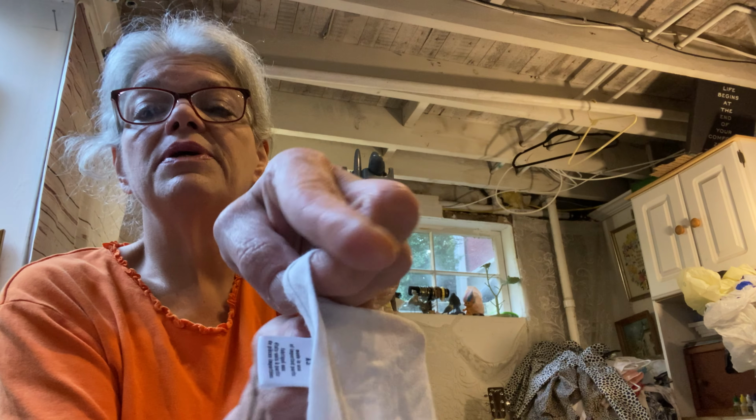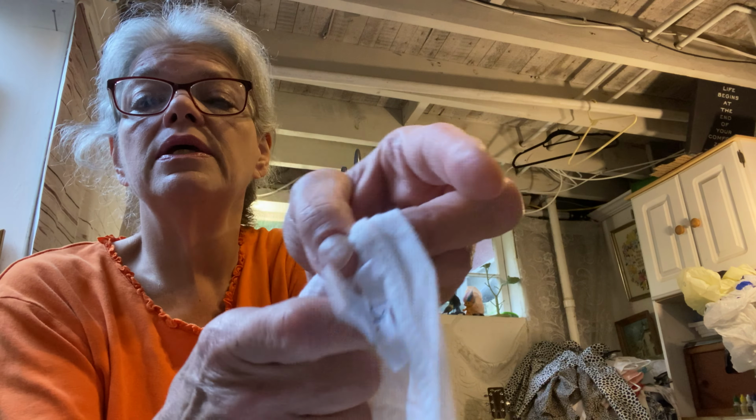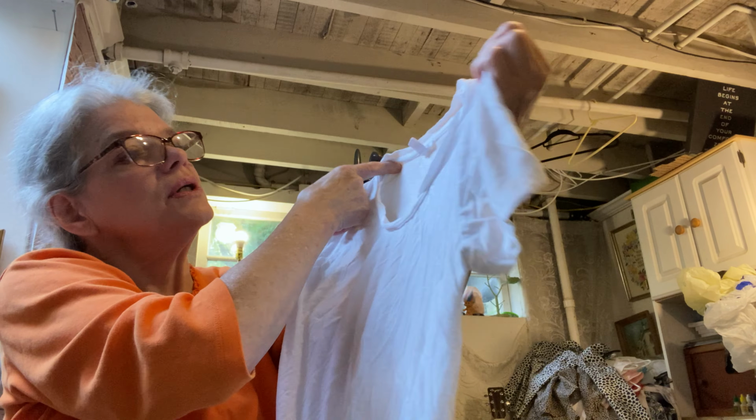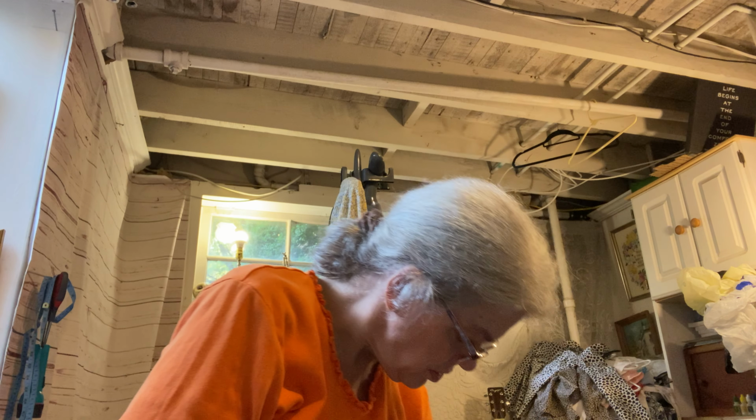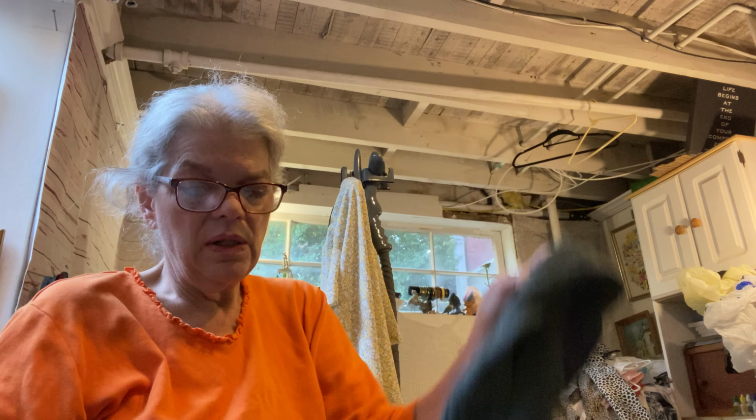This is called BP, extra small. It's just a t-shirt. I might just keep this for myself. This is just a white t-shirt, but that would probably be $7 or $8 maybe. I don't sell a lot of just t-shirts.